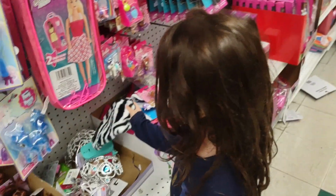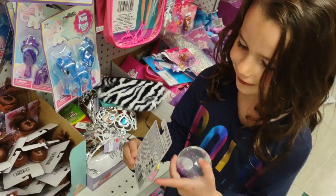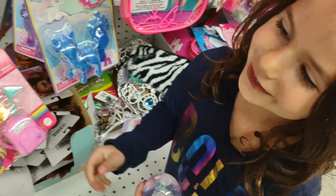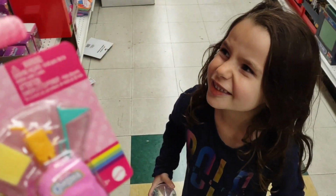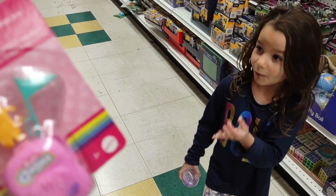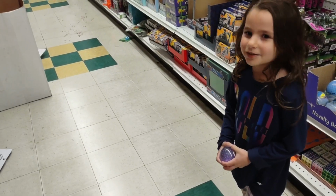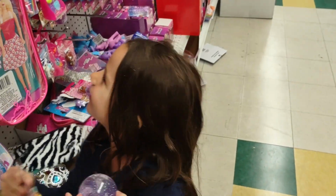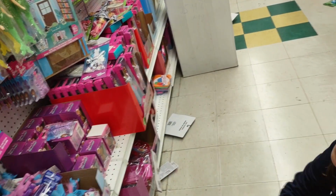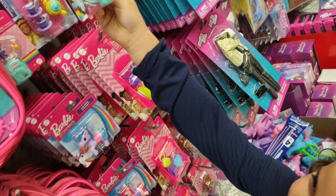We have these fluffy. Wait, what? What? This is so cool. I like it. Does it look cute? How many things can I get from here? Five? Oh my god. I want it. And don't we need one for the boys, right? Which one? This one is going to be for boys.